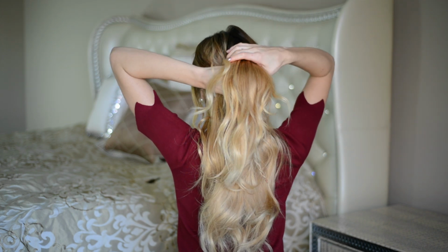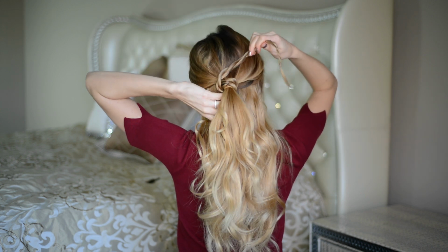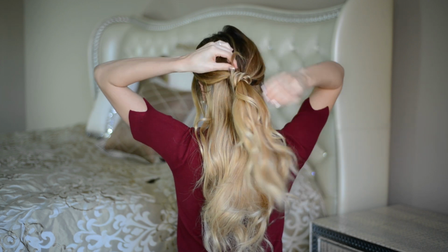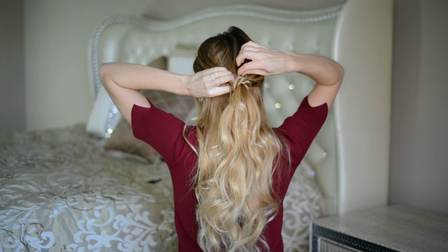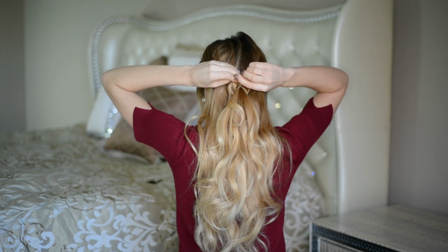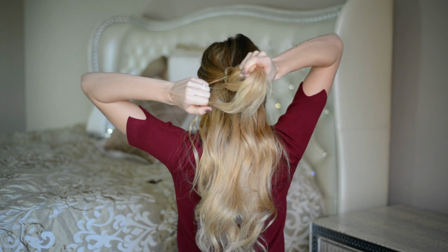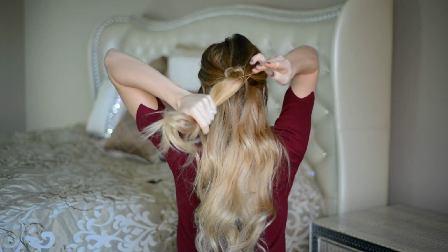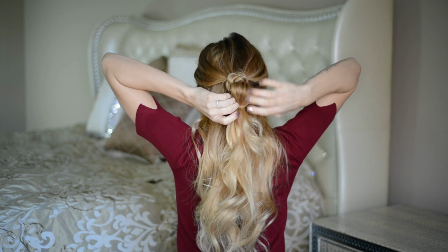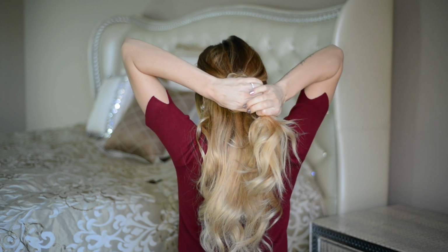Okay, so once I finish braiding that rope braid, I'm taking it around the base of the ponytail that I created and I'm just wrapping it until I get to the ends of that rope braid. Once I do that, I'm taking a couple of bobby pins and just pinning the rope braid in place so that it's secure and doesn't go anywhere. Next, I'm taking another small hair elastic and I'm tying it around the ponytail a couple inches below the first one. Then I'm going in with my fingers and I'm pulling out sections of hair in the little section that we created to make a bubble.